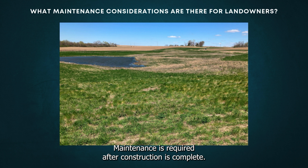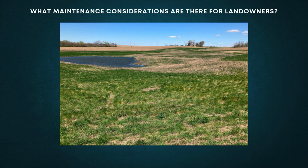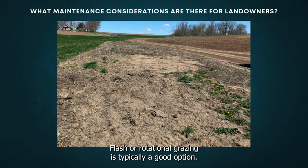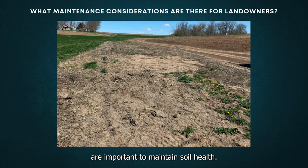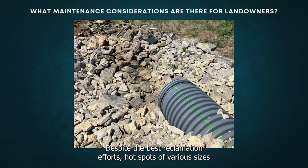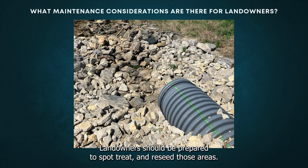Maintenance is required after construction is complete. Landowners should consider how often the site will be mowed to control growth of undesirable vegetation. If grazing is the intended end use, consideration must be given to how livestock will be managed. Flash or rotational grazing is typically a good option. Addition of ag lime and careful rates of manure application are important to maintain soil health. Despite the best reclamation efforts, hot spots of various sizes sometimes appear where vegetation does not grow. Landowners should be prepared to spot treat and reseed those areas.